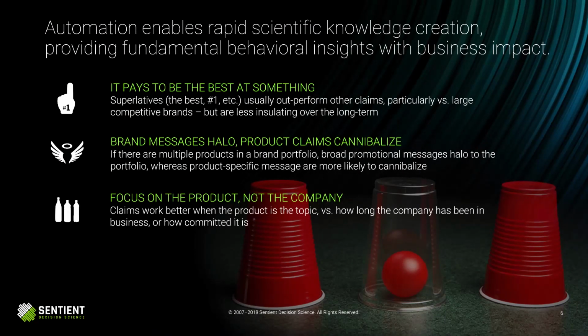Focusing on the product rather than the company. A lot of us, client companies, tend to be quite inward-looking and quite self-referential. If you actually stop doing that and turn and look out at consumers instead of in at ourselves, what you actually find is that they're much more turned on when you talk about something to do with the product rather than something to do with the company that made it. And that's quite a hard habit to kick in some companies, but it's very important.